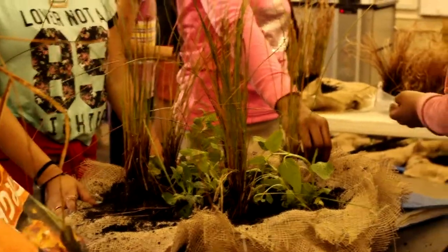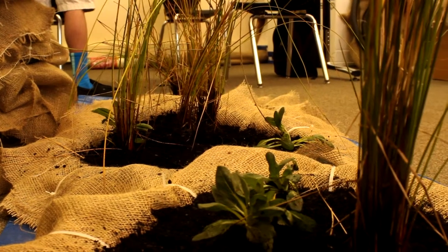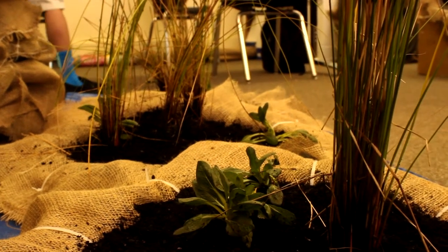If we didn't have any clean water, we wouldn't be able to grow our plants, which is the main source of our food. I think it's going to be better because it's going to purify the water and get rid of pollution, and it'll be much healthier for plants and animals around it.